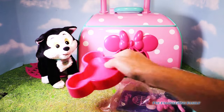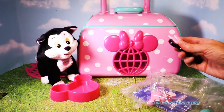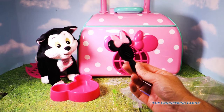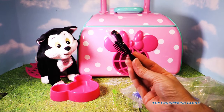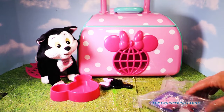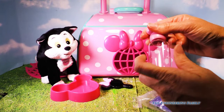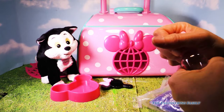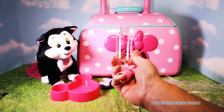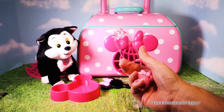Oh, look at that. A little kitty water dish in the shape of Minnie O'Toodles. Wow, a brush so we can, hold on Figaro, I'll brush you in a second. So hold on, there's a brush, and then over here it looks like we have a travel container, so maybe we want to put some shampoo in here, or some cream rinse, or maybe it's just for us to take along on a real airplane.